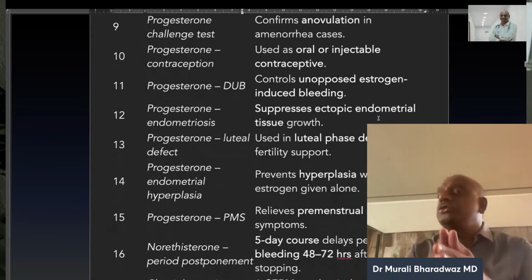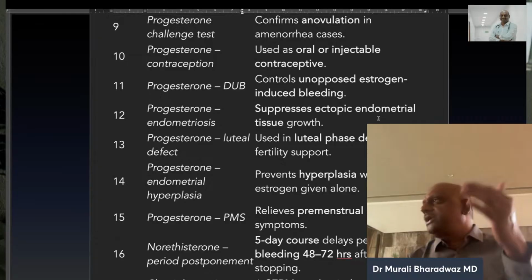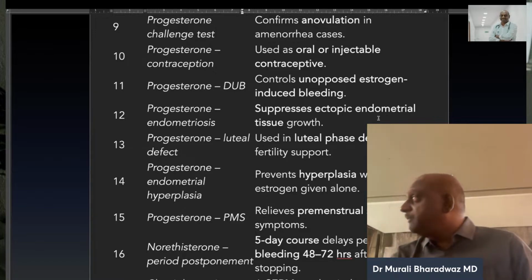Then progesterone is used in DUB. It controls the unopposed estrogen-induced bleeding. Progesterone is used in endometriosis. It will suppress the ectopic endometrial tissue growth. Very important.